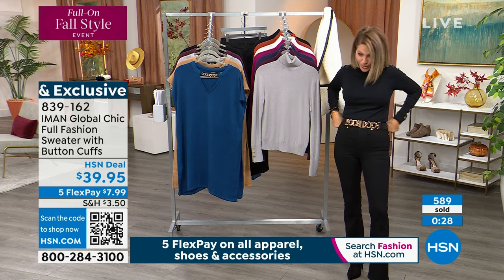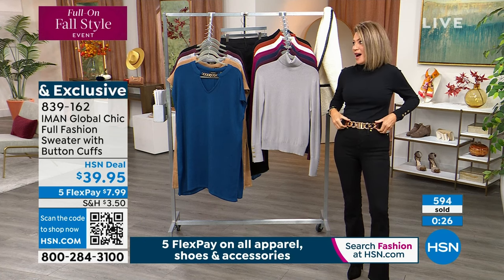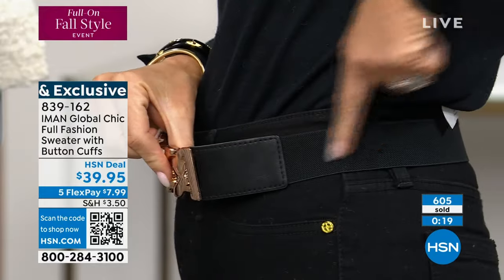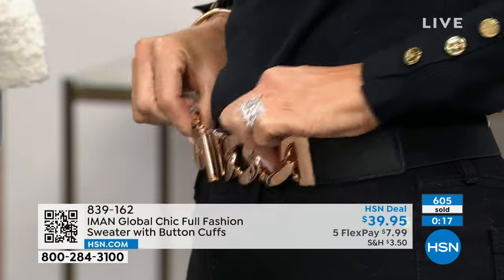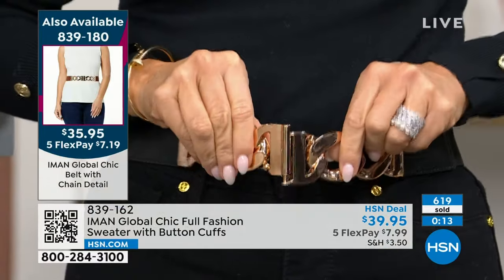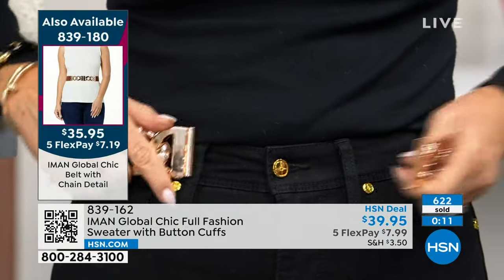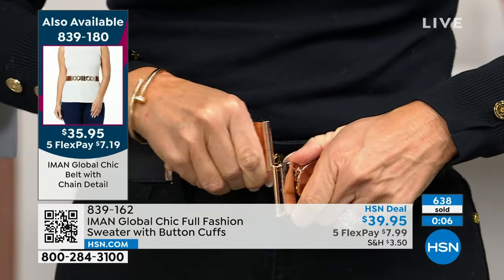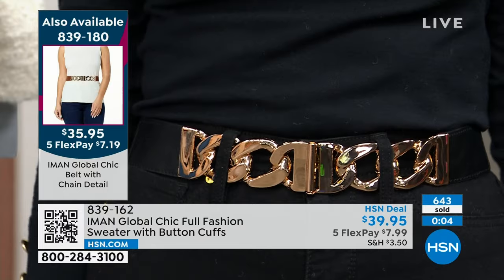I'll show you the belts again. I didn't put it through the loops, but this belt is fierce. Look at this belt. You've got the leather, and the elastic starts here in the back, see that? So again, you've got plenty of stretch and give. Look at that. That's money. And I love how this opens and closes, right? I could put this through the loops. Look at that. Oh, Iman.